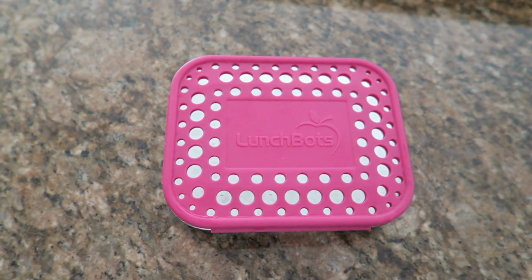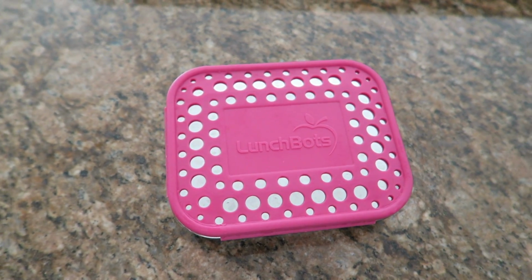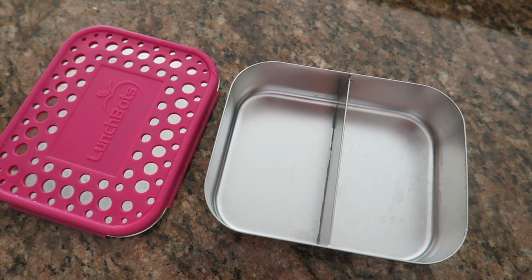So the last thing that I find super convenient to have is definitely some type of little bento box or container, and the one that I have is actually by Lunchbox, and this one is the stainless steel little bento box, and it has two little sections. And the main reason why I say that this is so convenient is because my daughter is on a schedule, so she has a time that she eats breakfast, snack, lunch, dinner, and things like that.